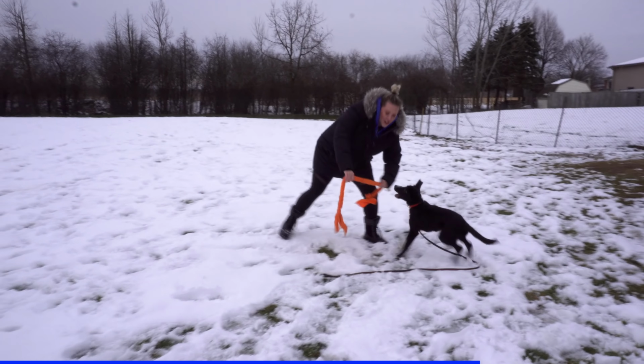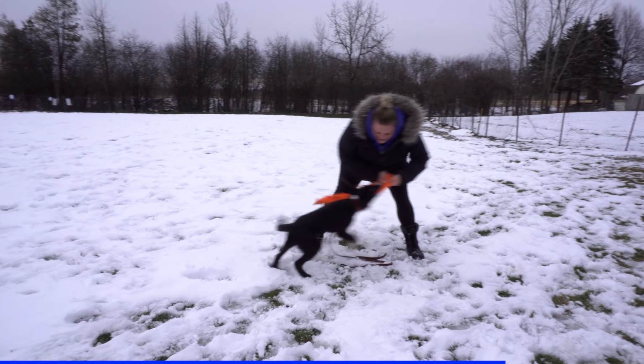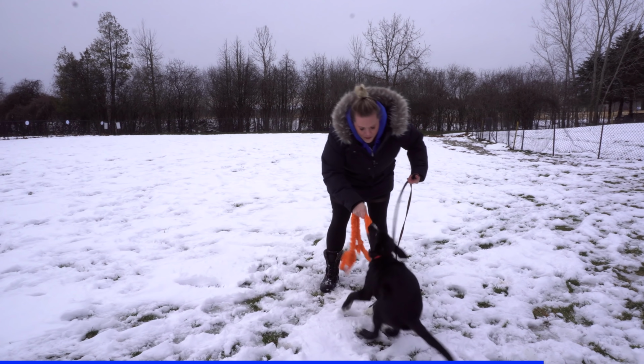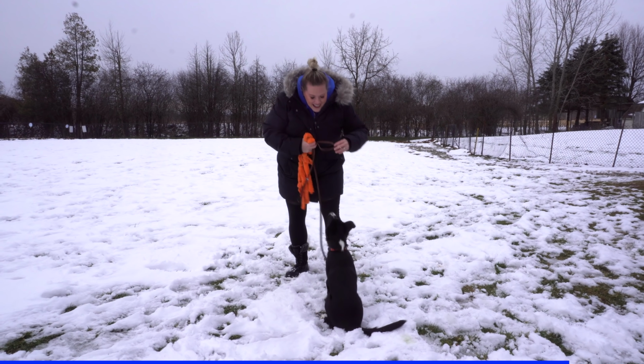Woohoo! So I'm gonna run around like a lunatic. I'm gonna let him have the toy. Woohoo! Good boy! Tug, tug, tug. Oh, that's so good. Now I'm gonna end with a bit of control. Out. Good boy. Yes. Excellent.